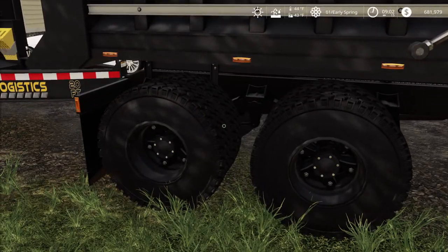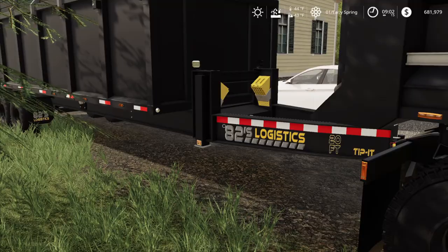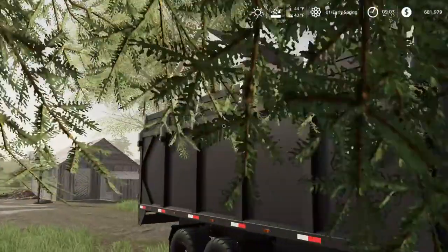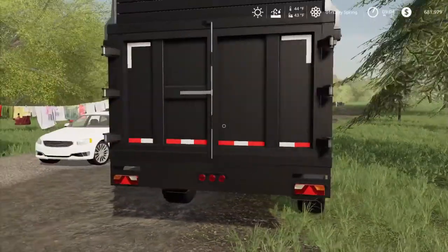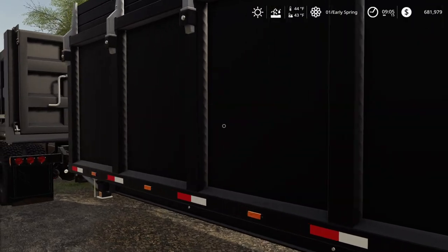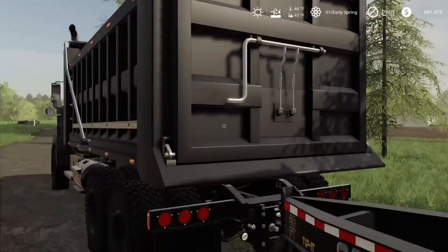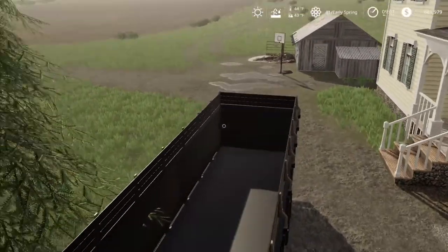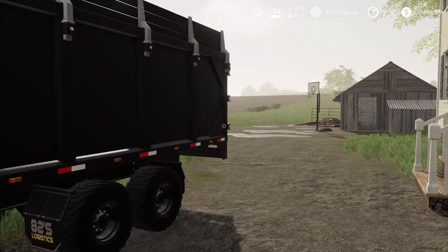It's got the 20-foot bumper pull. 82 logos. It's the same thing as our last trailer. We sold the last one and bought the same exact thing but in a bumper pull configuration. This one has the bed cover. This one does not have the bed cover because it's the same as the last one.